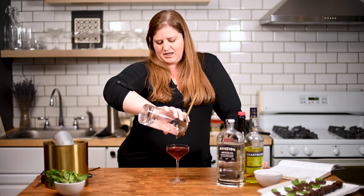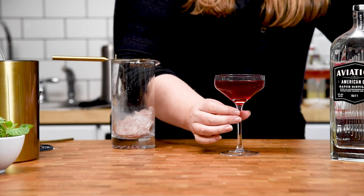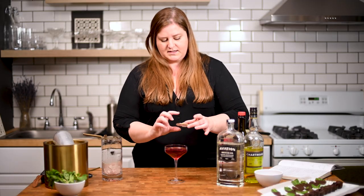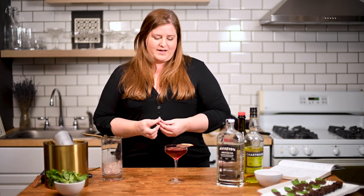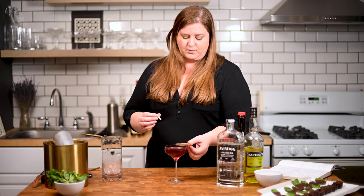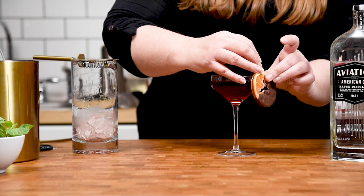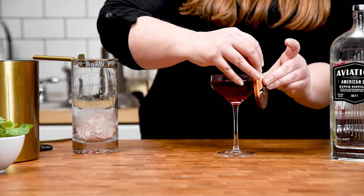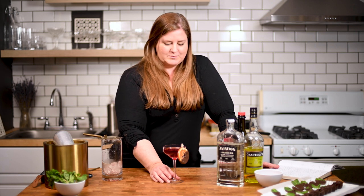Oh, so pretty. It's very red. It's very Viva Magenta, which is the Pantone color of the year. You could just rest this on top of your cocktail. Is that gonna stay? You could rest it on top of the cocktail, but I actually would like to clip this so it's a little bit more secure. Maybe. There we go. I just don't even know what to call it, aside from delicious.